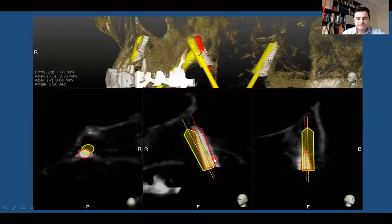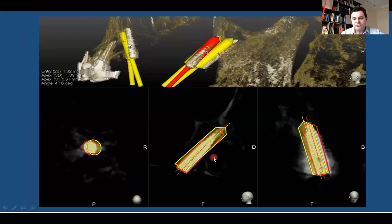So it is important not only to make the osteotomy, but also to insert the implant by using the dynamic navigation system, especially in the upper jaw, where the bone density is very low.